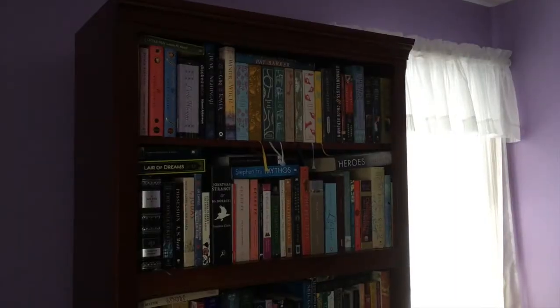Question 11, do you have any fan merch or memorabilia decorating your shelves? Not much. I've tried to have a clear out. However, I do have some items that decorate my bookshelves, which I will insert clips of here.